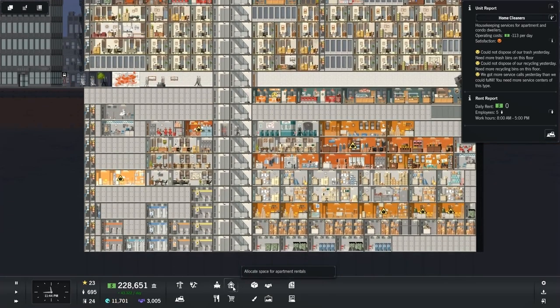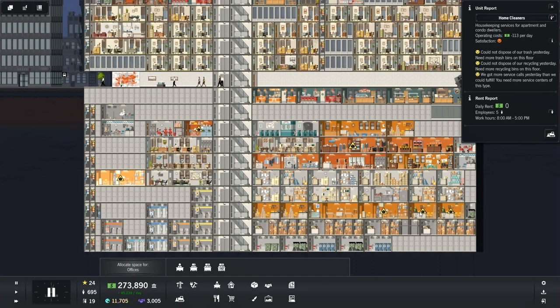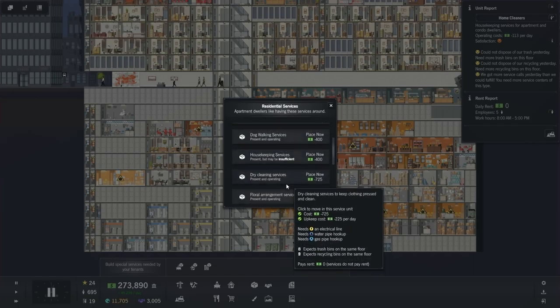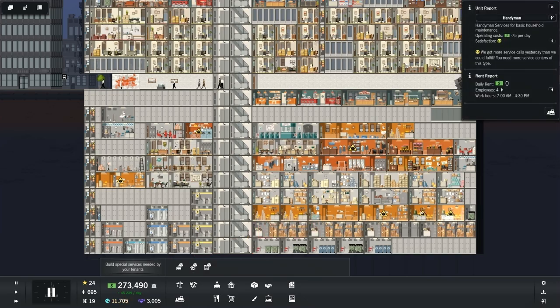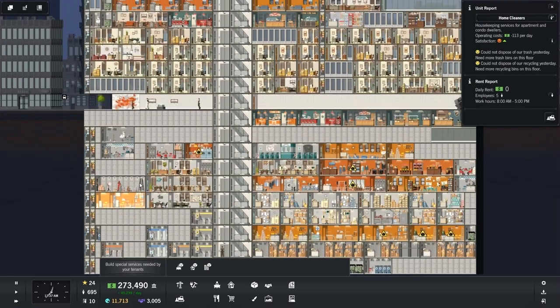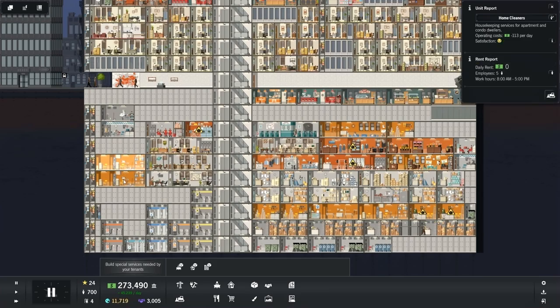Home cleaners. Man, I gotta say, the apartment dwellers need a lot more amenities. They turn a big profit, but they need a lot of amenities. So it was housekeeper. And it was the housekeeper's out, another handyman. So we got three of these now. Oh, they need trash and recycling. That's an issue.